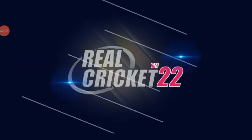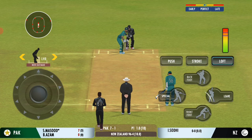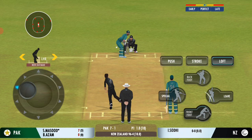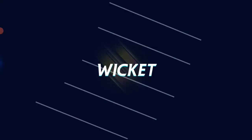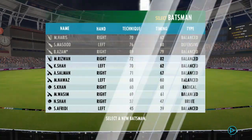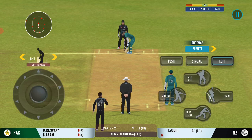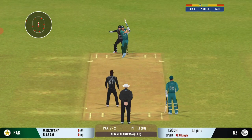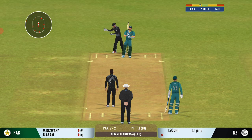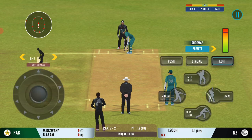Spinner brought into the attack. Through the batsman, magnificent bowling. Looks frustrated as he takes a long walk back to the pavilion. That was a fantastic piece of bowling. Good bowling, it beats him all ends up. Tell you what, that previous delivery must be playing in the batsman's head.